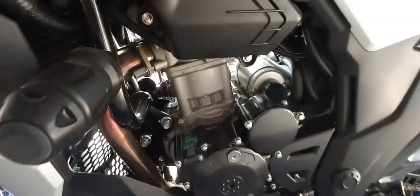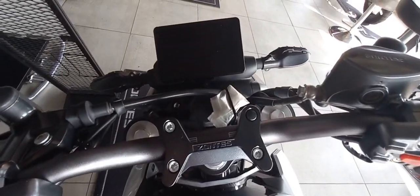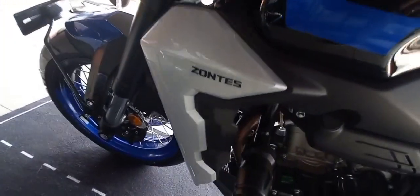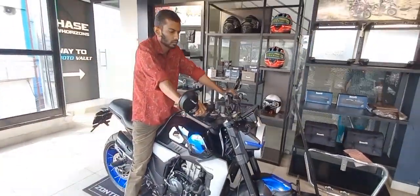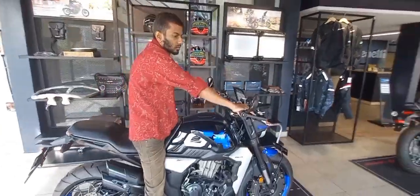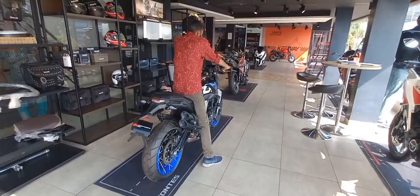Telling about the torque, it's 32 Nm at 7500rpm. It has got a 6-speed transmission. Chain drive system is used. Slipper clutch is used, that is the wet type clutch.